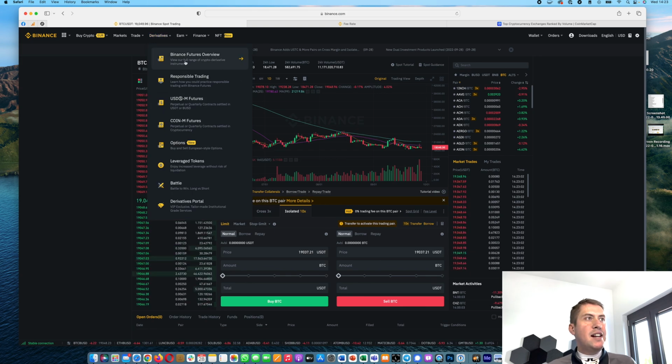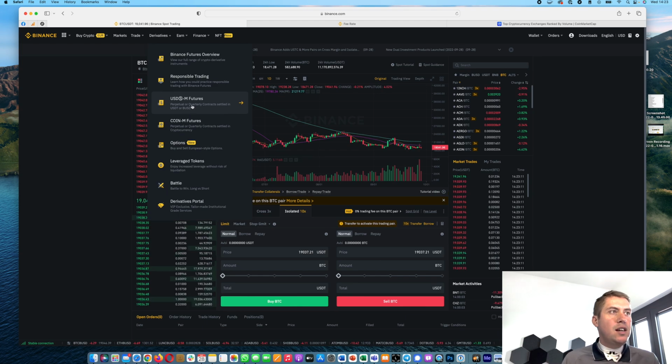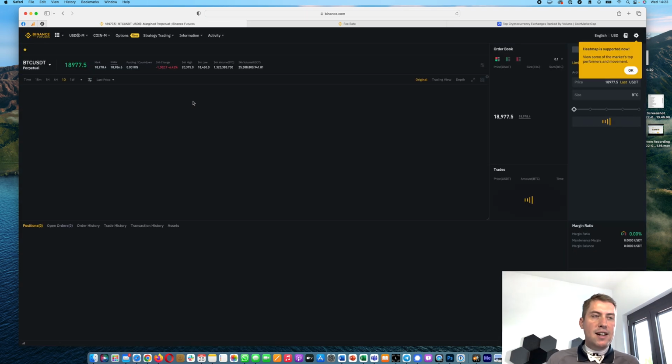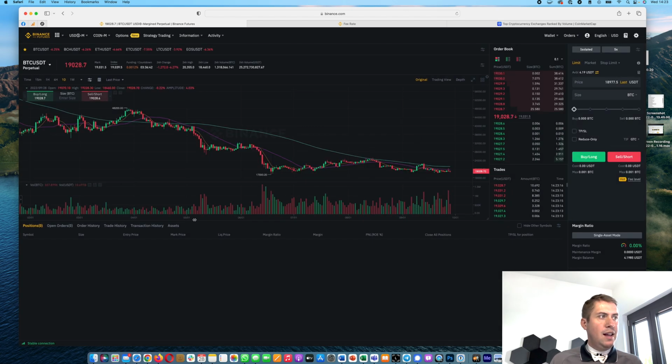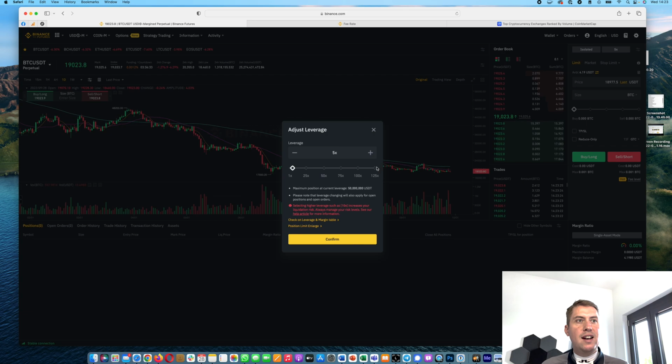And then there's another thing that's called derivatives. Derivatives basically means you can trade futures. So let's say you want to trade futures, and the best way to do that would be USD futures. That basically means you can trade futures against USDT, depending on how much USDT you have in your account, and then you can basically trade with leverage. For example, in terms of Bitcoin, you can trade with a leverage of up to 125x.